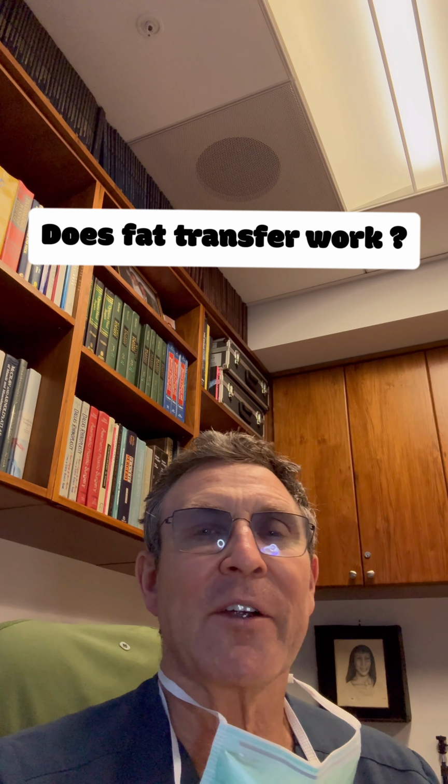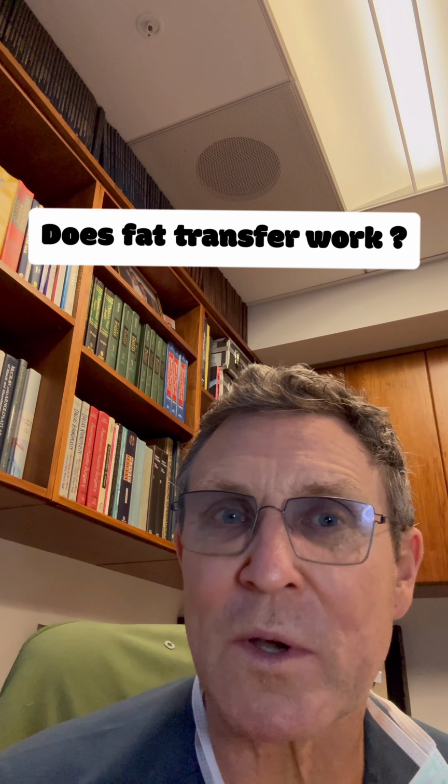And it has to be injected with a good knowledge of the areas in the face that have good vasculature. It has to be injected at right angles as well as parallel to the skin to create the rejuvenative effect as well as the beautification effect that we expect from modern fat transfer.